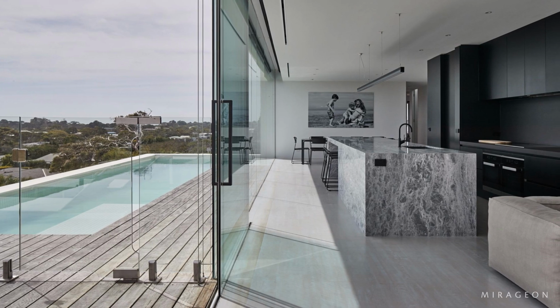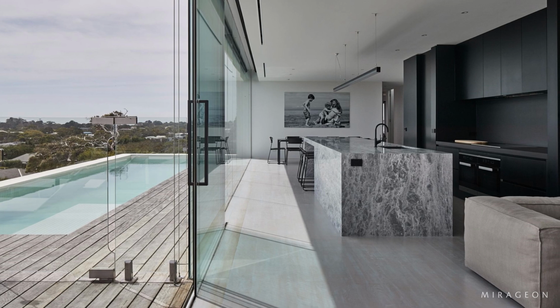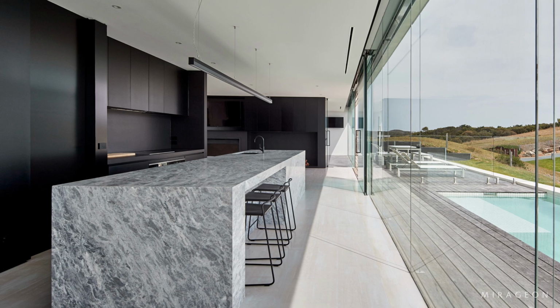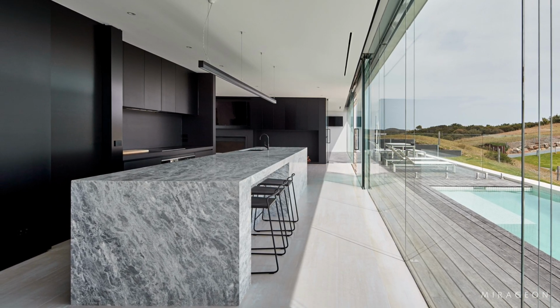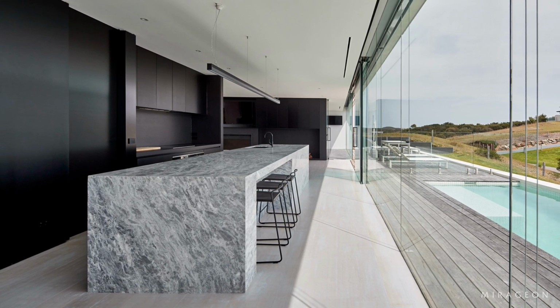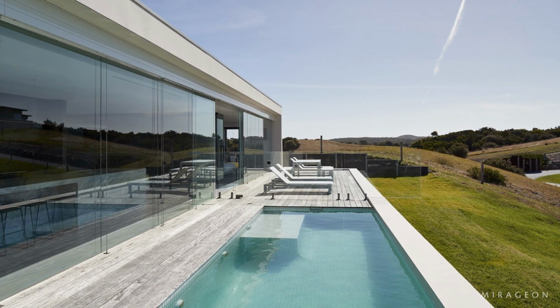In the other half of the central module, the kitchen features a 5-meter-long limestone island, surrounded by dark cabinets and countertops. Flooded with natural light, the kitchen overlooks the pool and the beach through frameless 22.5-meter glass panels, providing a comfortable spot to enjoy the sweeping coastal views while having a meal.